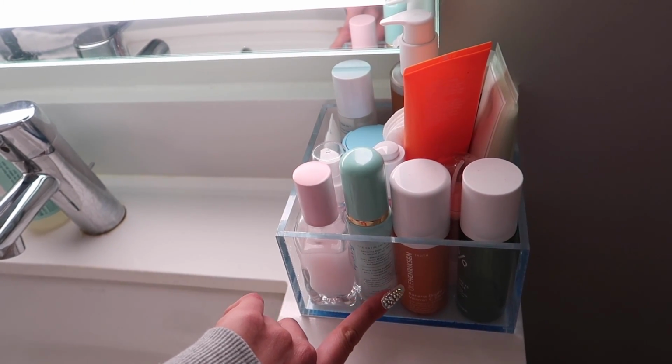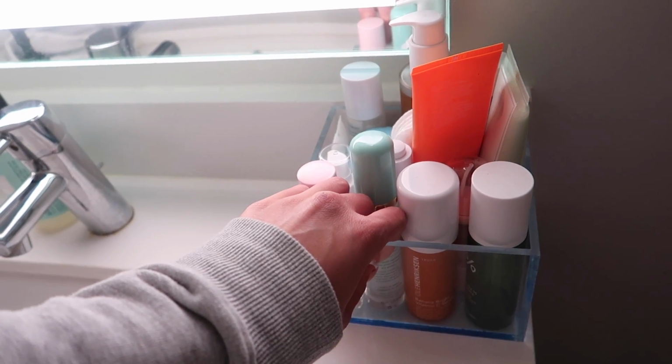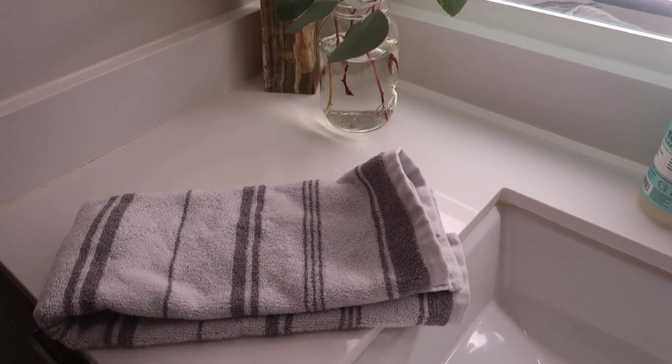So I'll drop a link on my Amazon page to an acrylic bin. I have things like this around my apartment for other storage purposes, and I find that it works great in my bathroom space.